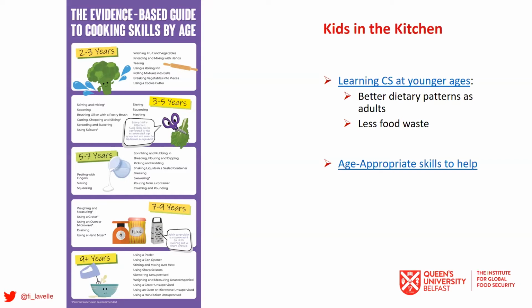So from this, then we decided to develop evidence-based cooking skills by age for children. So we developed these based on children's developmental skills, and then also they were reviewed by an international panel of experts. And we have this guide here. So this is basically a nice little infographic of the age-appropriate cooking skills for children. And if anyone wants a PDF of that, feel free to email me and I'm happy to send it out.